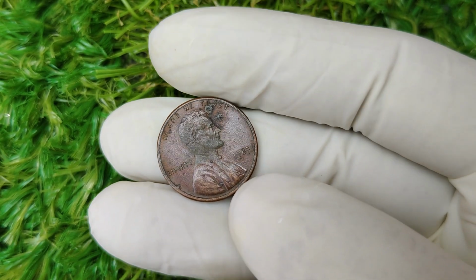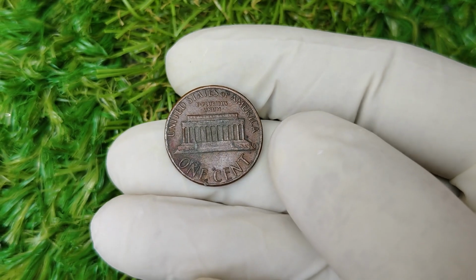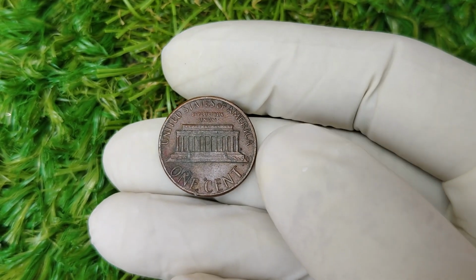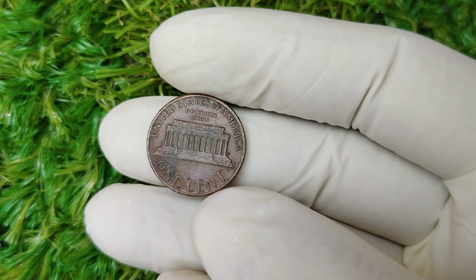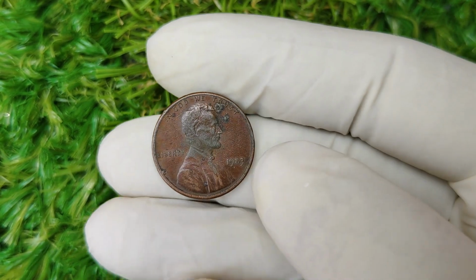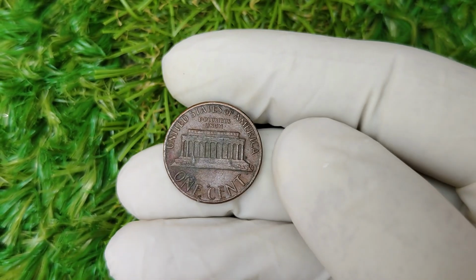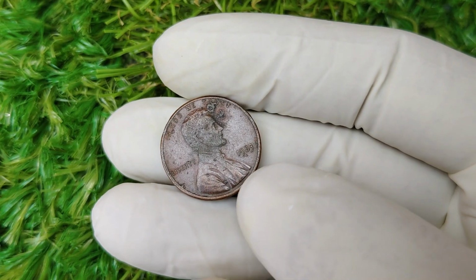So, let's start with a bit of background. The Lincoln cent, or Lincoln penny, has been around for over a century, since 1909, and it's a classic collectible. But most people don't realize that a few specific coins in the Lincoln penny series are exceptionally valuable. One of those is the 1983 Lincoln cent without a mint mark.